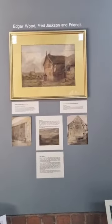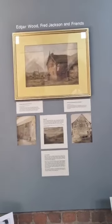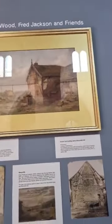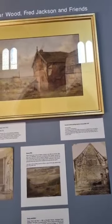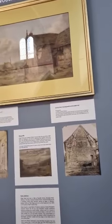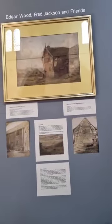Now they both lived in Middleton, and in their early days they would go on painting trips together around the town. And so this first painting in the exhibition is quite interesting because it's a really rare early survivor by Frederick William Jackson. It's actually a painting of a Middleton scene. It's a watercolour, dated 1876. So Jackson would have been about 16 when that was painted. So it's really early work, and it's nice to see that.